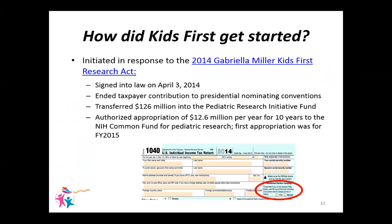One of the first questions we get, how did Kids First get started? The program was initiated in response to the 2014 Gabriella Miller Kids First Research Act. The act was signed into law just 5 years ago. The bill transferred $126 million that was in a presidential nominating convention fund to a Pediatric Research Initiative Fund and authorized the appropriation of $12.6 million per year to the NIH Commons Fund for 10 years. The first appropriation was in 2015. Gabriella Miller, the bill and the program's namesake, was a 10-year-old tenacious advocate for pediatric research who lost her battle with DIPG just 6 months before the bill was signed.